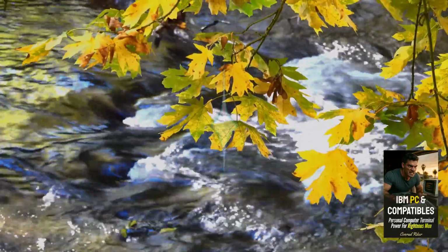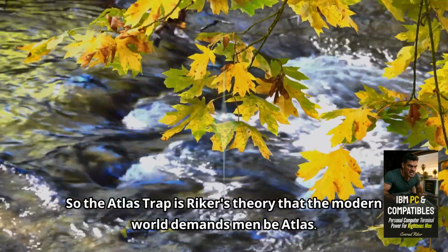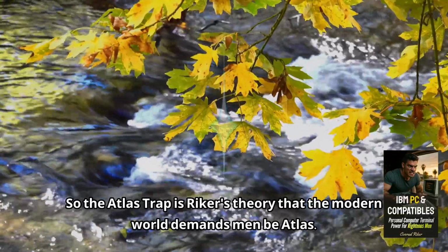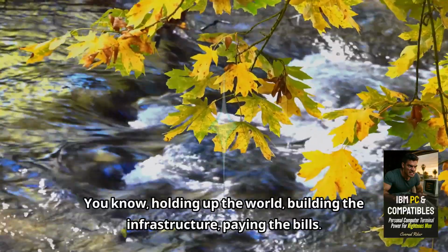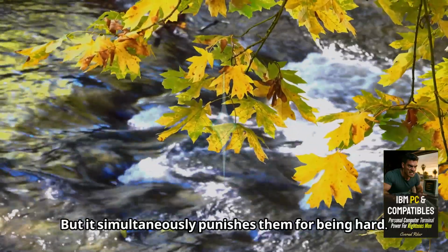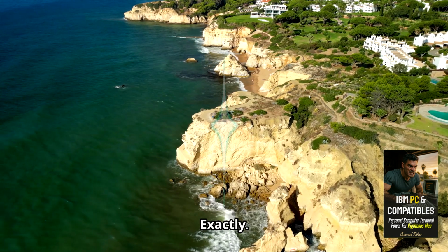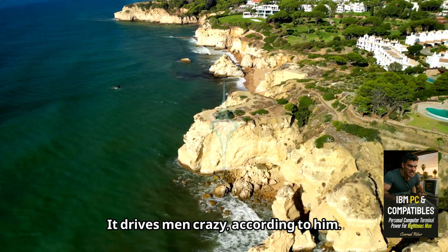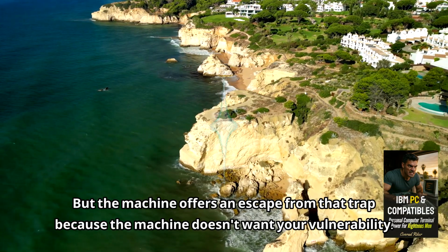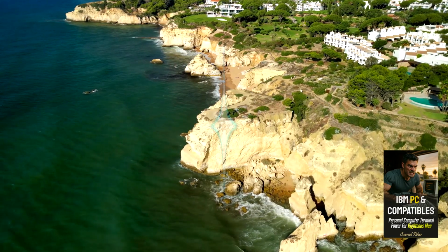Break that down for us. What exactly is the Atlas trap? So the Atlas trap is Riker's theory that the modern world demands men be Atlas, holding up the world, building the infrastructure, paying the bills, but it simultaneously punishes them for being hard. It tells them to be soft and vulnerable. A psychological double bind. Exactly. It drives men crazy, according to him. But the machine offers an escape from that trap because the machine doesn't want your vulnerability. It actively rejects it. Right. It demands absolute competence. It demands a hard interface.